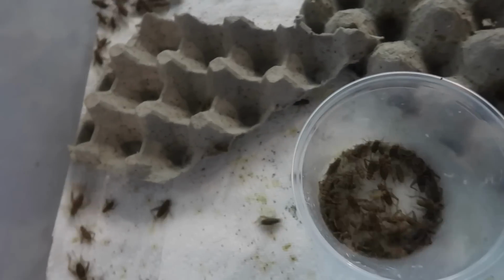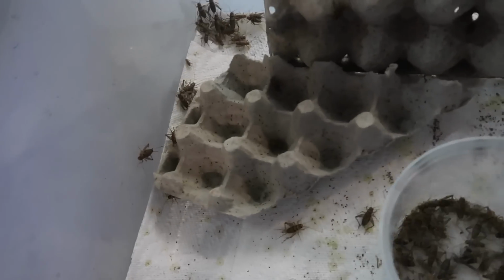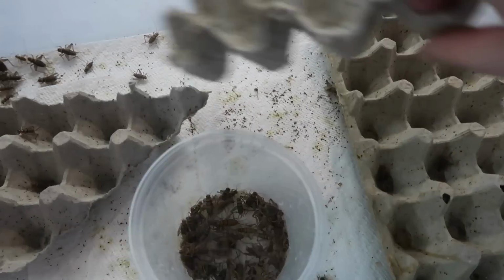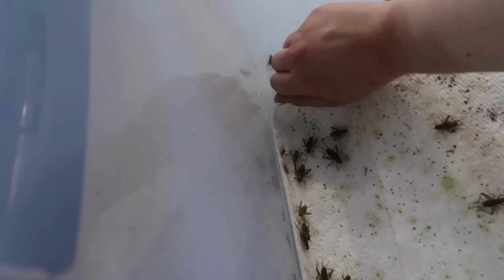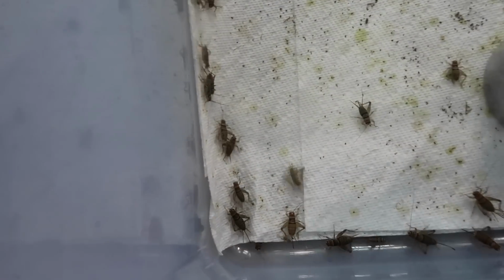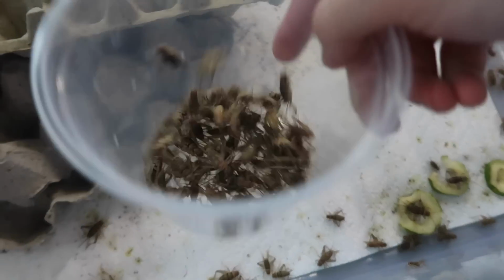Once again, I like to take quite a few because it's easier to take too many than not enough and have to come back for more. So I'm going to try to get as many as I can right now, and like I said before, any that I don't feed can go back. And this is probably going to gross people out, but I am just going to start grabbing them because why not? And there we go. I feel like that's a decent amount.